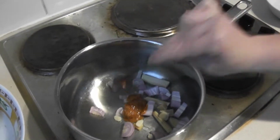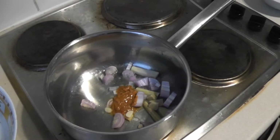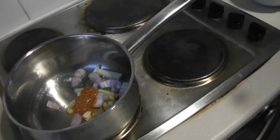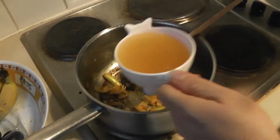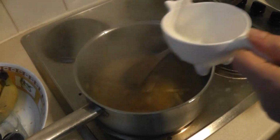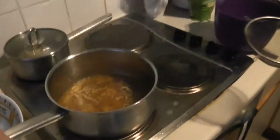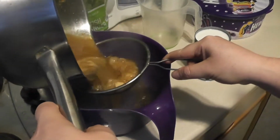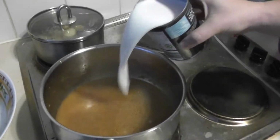So first of all, in a medium pan, I'll heat up the coconut oil and add the onion, garlic, ginger, lemongrass and curry paste and cook it up and keep stirring it for 5 minutes until the onions are soft. And then we'll add in the chicken broth and bring that to a boil. And we'll let that simmer for about 30 minutes. Then we strain out the onion, garlic, lemongrass and ginger and get rid of that and just keep the liquid. We'll keep that broth and add in the coconut cream or coconut milk.